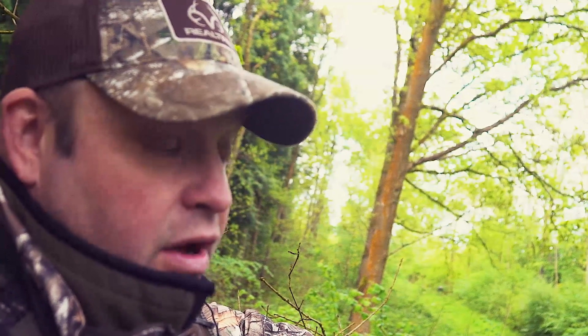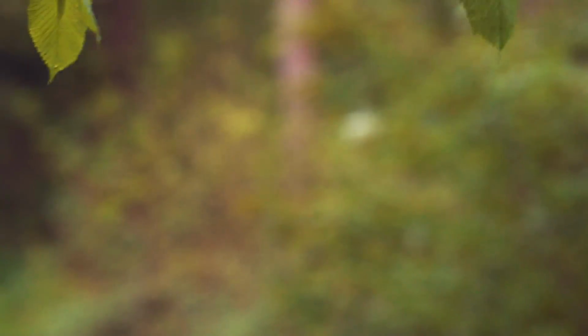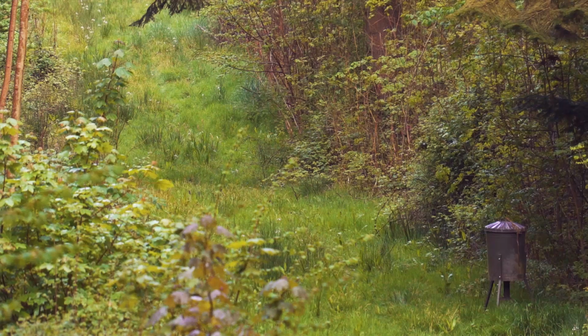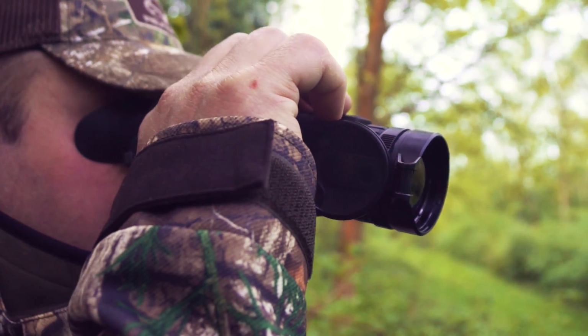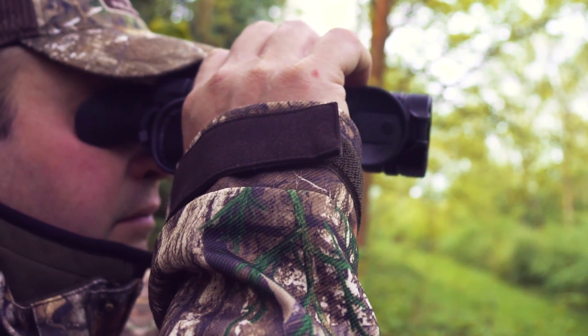Summer's getting on now, everything's started to shoot up. Undergrowth's pretty thick, just to give us a bit of an edge on the edge of the rides where it's not too thick. Got the Pulsar Helion XP50 thermal imager. You can just see in, hopefully see things moving in between the trees that your naked eye normally wouldn't pick up.